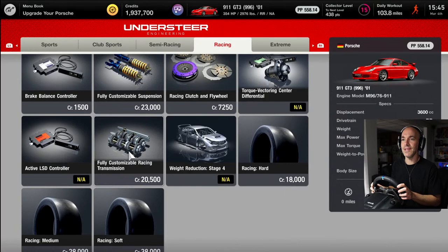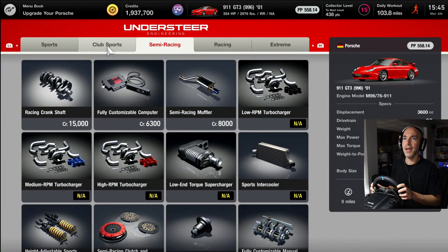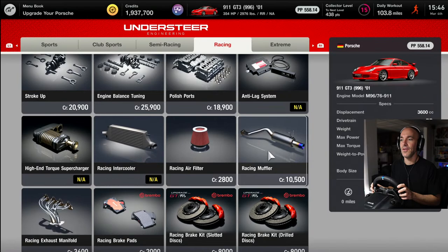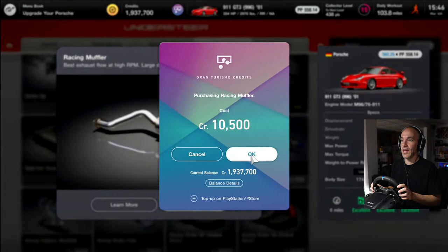Semi-racing. Can't put a turbocharger on it. I can't put a supercharger on it. How am I going to do this? I might be able to get it to 600. Stroke up only gets it to 560. All right, I guess let's just start throwing money at it and see what happens. Purchase that. Gets me to 562.